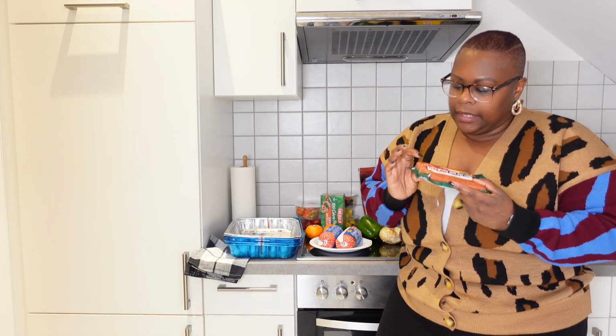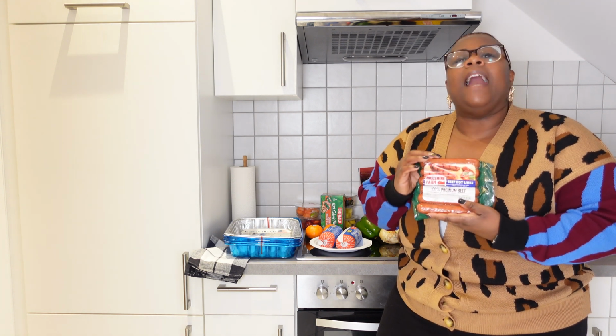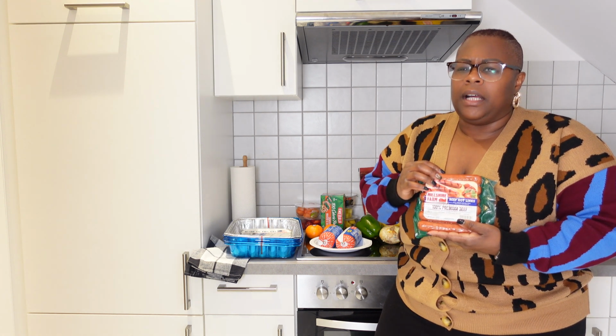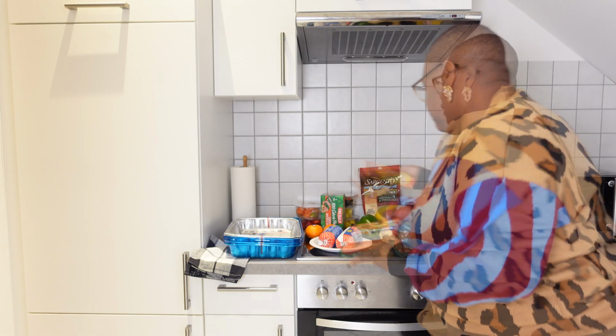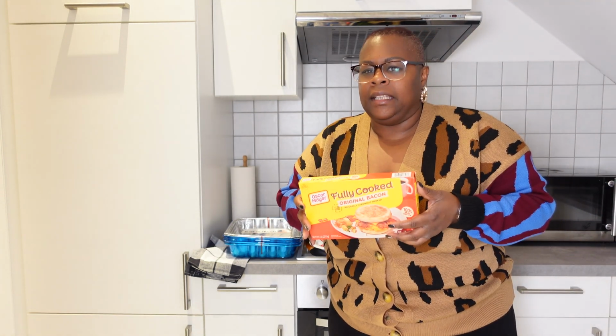And so yeah, it comes 1, 2, 3, 4, 5 in a pack. So that's 5 breakfasts that I can make. I typically scramble an egg with these, and I also eat these with oatmeal, and it's just such a hearty breakfast for me. Another breakfast meat that I get is bacon.